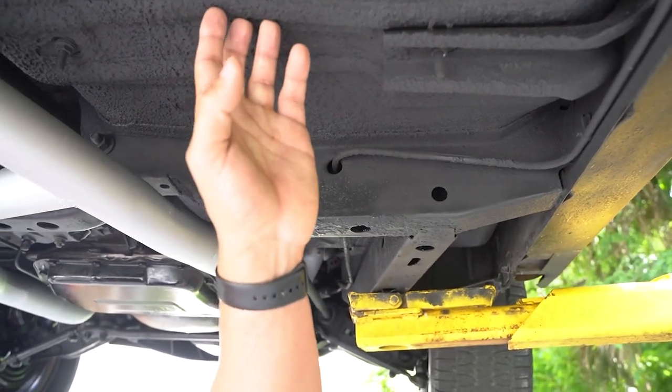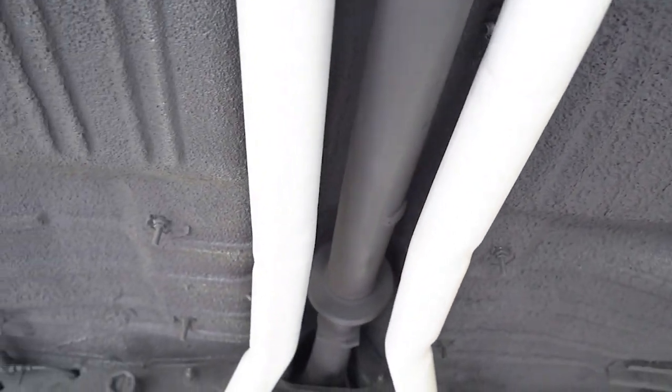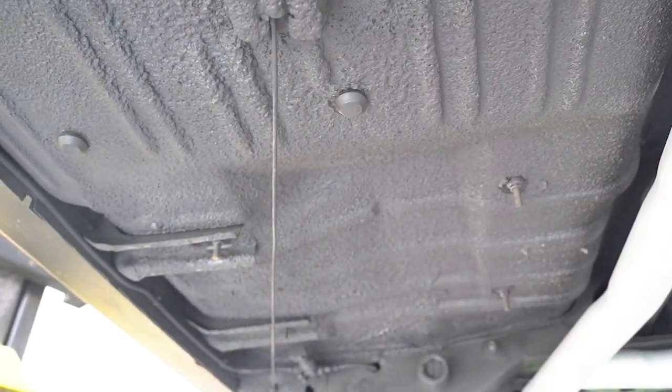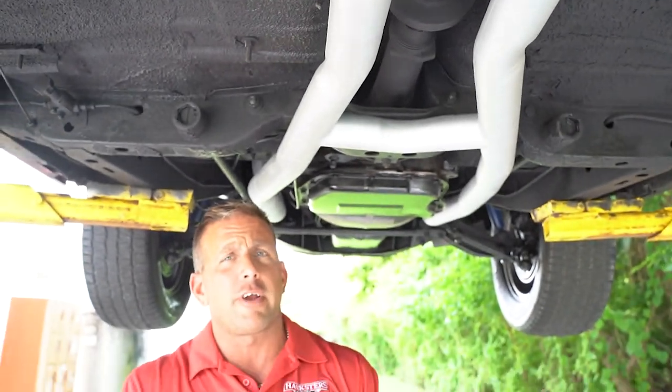I don't know if this undercoating is original from the factory or if somebody put that on there. We did not put that on there. We bought the car this way. Typically, you know, we get asked a lot, a lot of our undercarriages look really good, and we get asked, do you paint your undercarriages? The answer to that question is yes, we do.